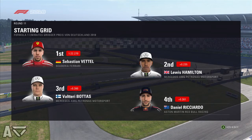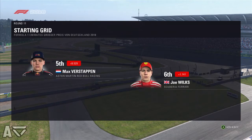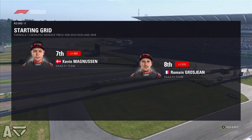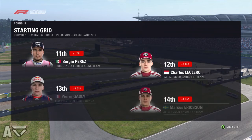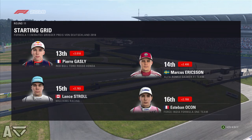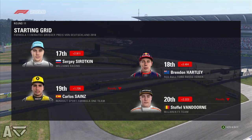And surprisingly, that time got absolutely obliterated. We were 1.1 seconds off pole, down in 6th place. And boy, have we got a lot of work to do during the Grand Prix. You see the rest of the grid form. That is the big news. We fell from 1st down to 6th, though the track must have in fact improved in the final part of the session.